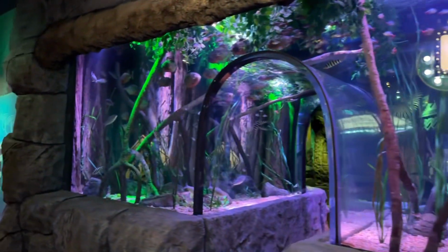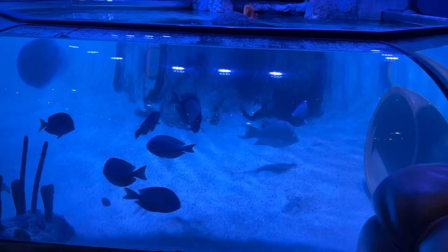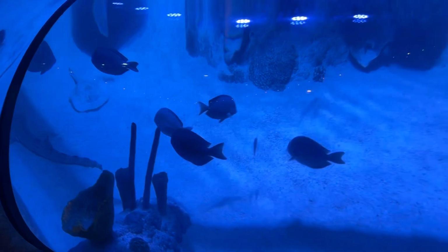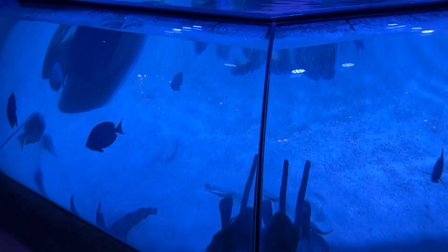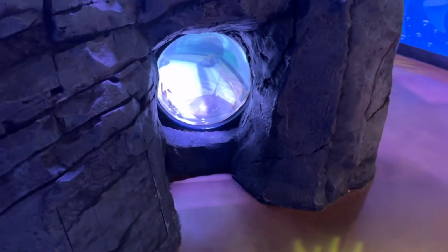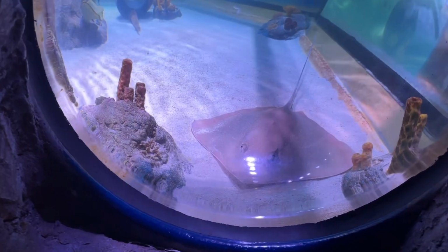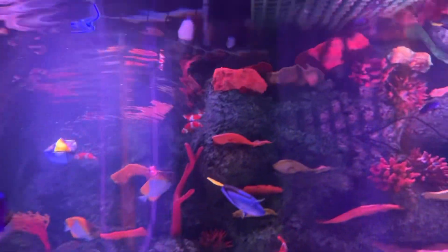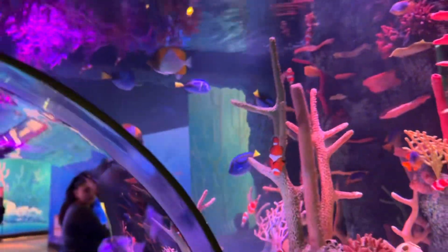When you pass this little tunnel, you see this interesting fish tank. There's a lot of rays and other fish. Look at this. You can see the ray really close. We can also see Dory and Nemo in the tunnel.